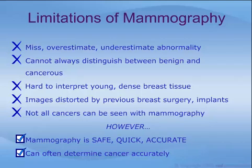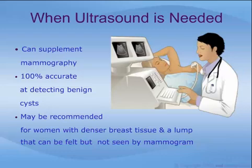Nevertheless, mammography is safe, quick, accurate, and has been used for over 30 years. Mammography can often determine with a high degree of accuracy if an abnormality is cancerous or not. Ultrasound, a diagnostic procedure that uses high-frequency sound waves to create real-time images of inside the body, can supplement mammography. For example, ultrasound can detect non-cancerous fluid-filled cysts with 100% accuracy, allowing a doctor to rule out cancer immediately.